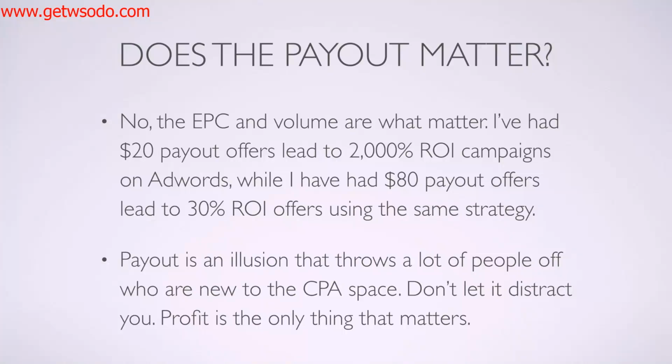I have had $20 payout offers and less actually lead to 2,000% plus ROI campaigns on AdWords. And I've had $80 payout offers that are 30% or even less using the same exact strategy. So the payout really has nothing to do with it. There are so many more variables that come into play, but how well an offer converts, the volume, that's really what's going to win at the end of the day.